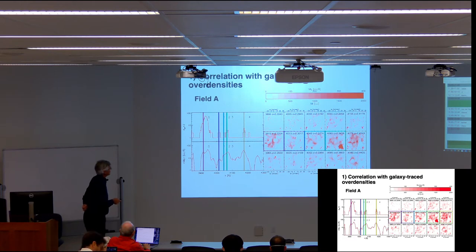The emission is very extended. This is a one arc minute mosaic field. And it's very correlated with galaxy traced overdensities. So this is 8 megaparsec galaxy overdensities as a function of, here wavelength, but redshift or comoving distance. Anything would work. And then here is the average emission in the field. Every time you have a peak here, there's a peak in the galaxy distribution. And then this is on and off the peaks. There's even stuff off the peaks, but there's more on the peaks.